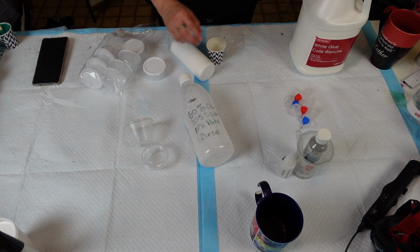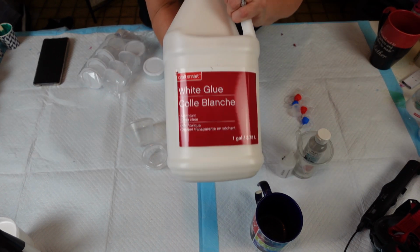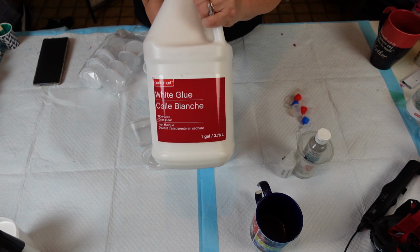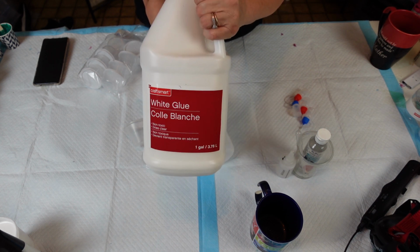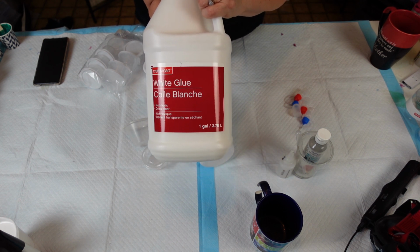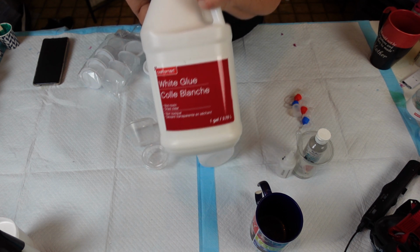And along with that, this is the glue I used. Elmer's glue is crazy, ridiculously priced at Michael's. You cannot use a coupon with it. This, you can use the coupon. And it's white glue, so I figured it is the same.